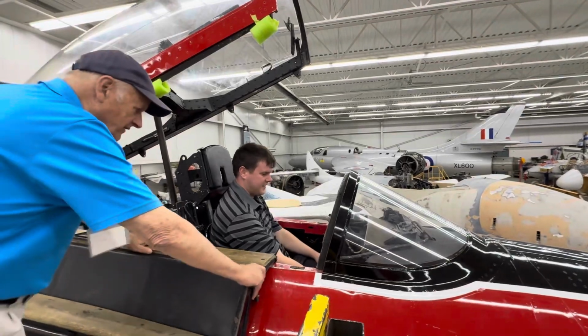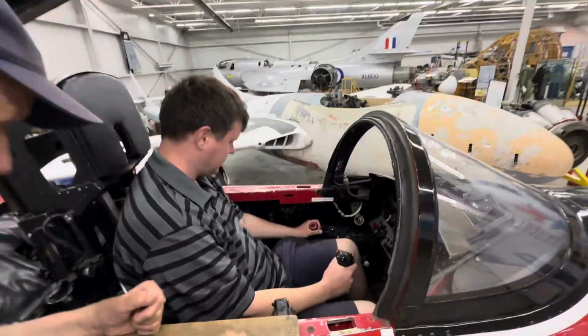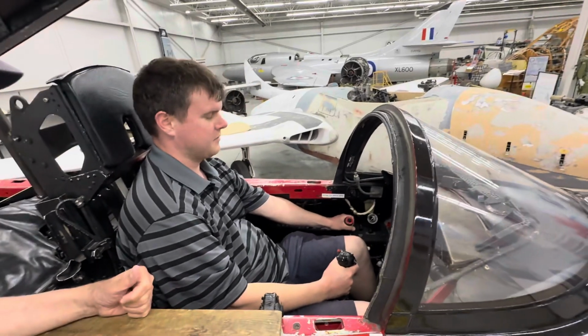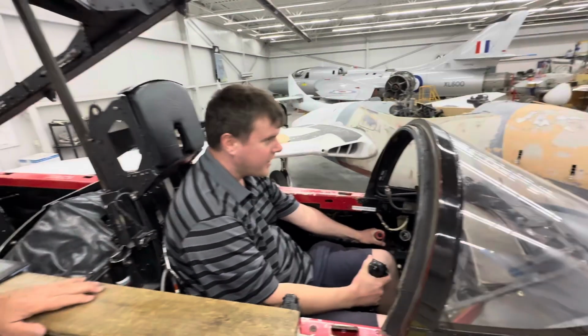Okay, so you grab the stick in the right hand. The throttle is that red thing beside your knee. Yeah, that's the throttle. Oh, now you're going fast. Look out, you communist. He's on the roll. You're my eyes, Goose.